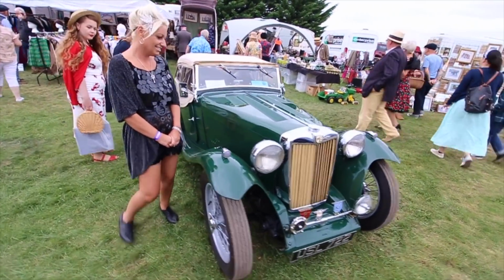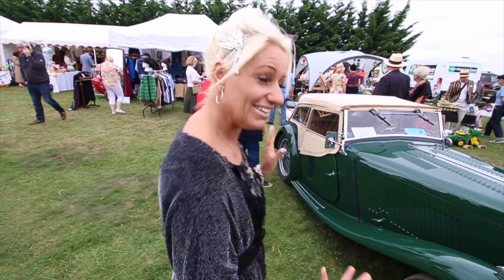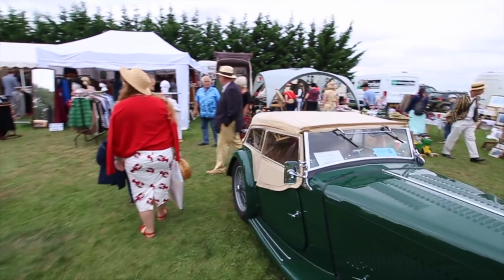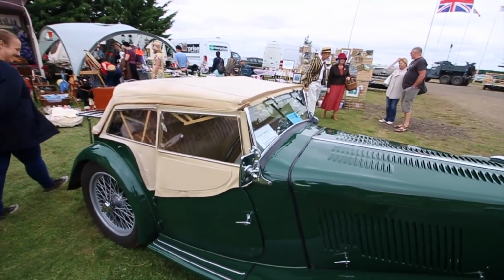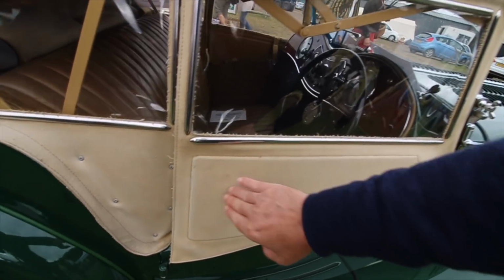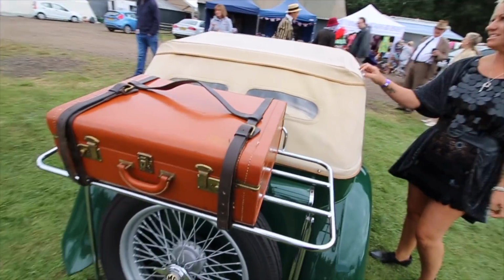It is. Nice picnic car on a Sunday afternoon. We've got the picnic basket on the back, have you seen it? It's a 1948 MG Midget. Beautiful, look at this. It's like material. That's lovely. Quite a leather, but it's not even leather. It's canvas, isn't it? Canvas.